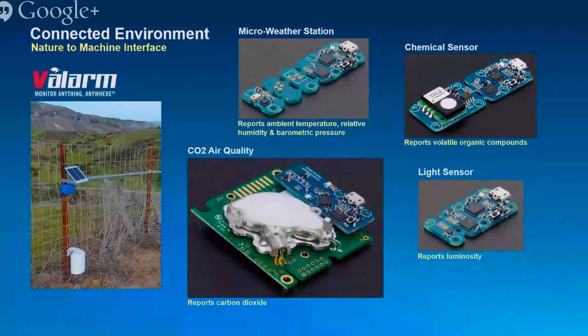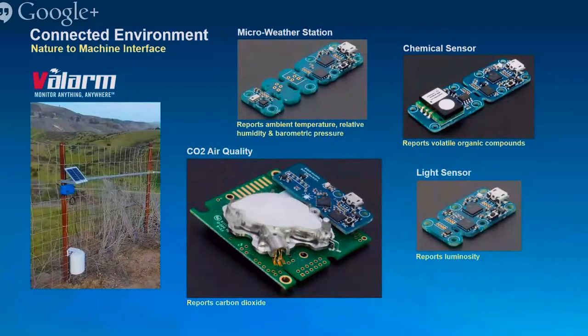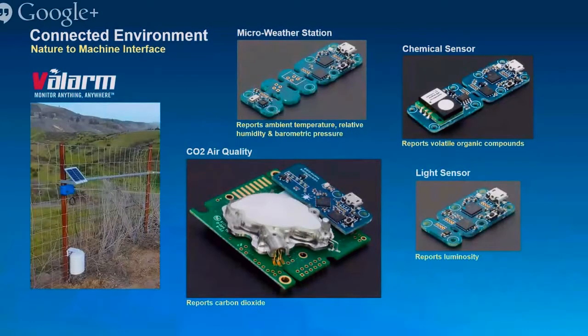So there's a few devices here, and these are becoming much smaller, where we have micro weather stations that can report temperature, humidity, pressure, and other types of atmospheric conditions, as well as air quality, so CO2, carbon dioxide in the air. So if you had a shelter and you had CO2 sensors deployed inside, you may want to detect overcrowding situations by lots of people coming in together, and we could detect significant CO2 levels and warn people about that situation. Or even light sensors or chemical sensors.